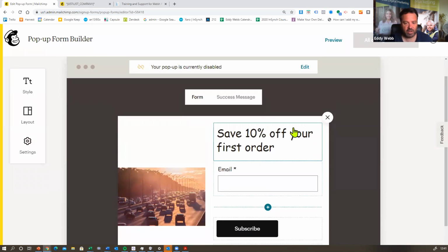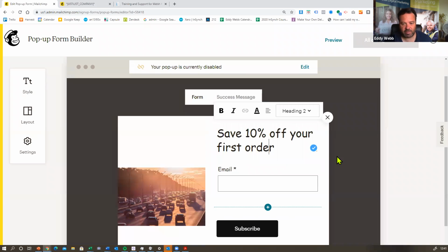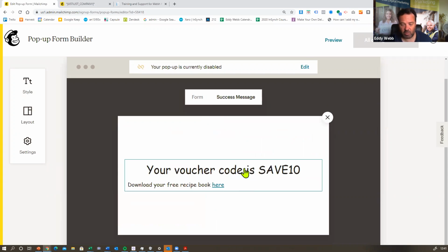So within here, you can go in, customize your text, upload a picture. I've got a picture of some traffic, which is not really appropriate for today, but it's the only image I had at the time. And then I get to say, right, this is the form that they fill in, and then this is the field they see once they've filled it in. Here I've got a recipe book download, so they can download something.